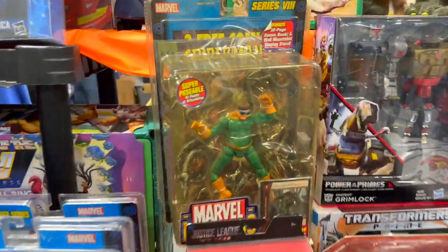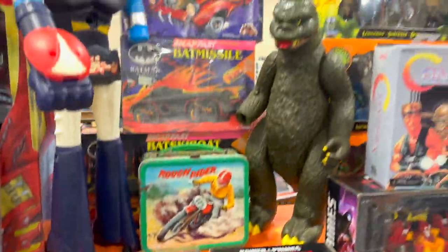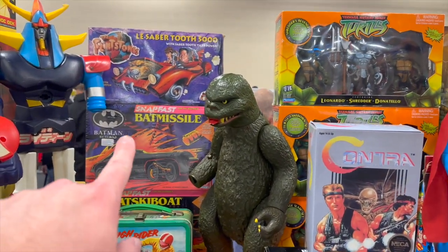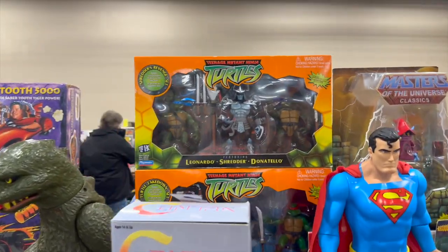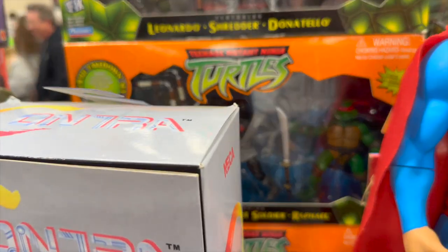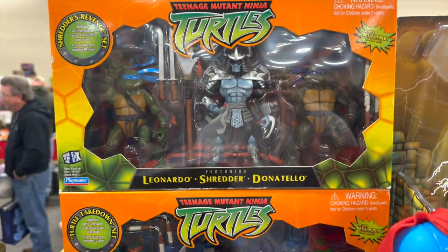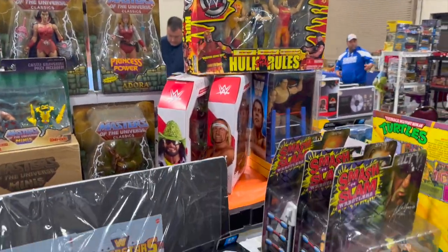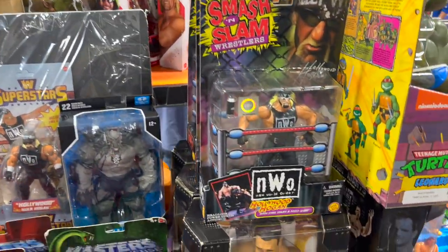All right, then we got some Doc Ock back in here. There's some Godzilla Flintstones up there. Check those out. That's pretty cool. Oh, these right here. That's tempting for me right there. Oh, and they've got the other two-pack there, the Raph and the Mike, the Leo and the Don. So that is awesome. Got some wrestling over here. Some old NWO Hollywood Hogan, NWO Kevin Nash.